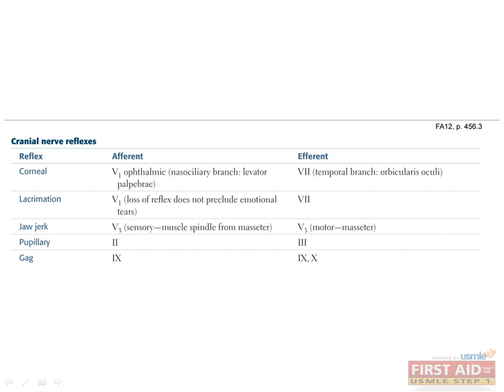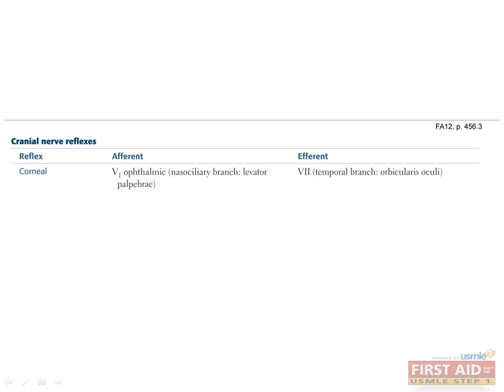Cranial nerve reflexes have both afferent and efferent components. The corneal reflex is when you brush the cornea and the eyes will automatically blink.